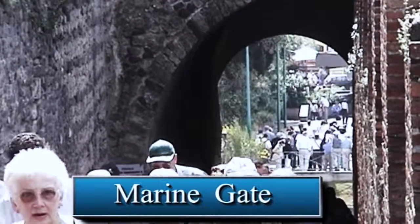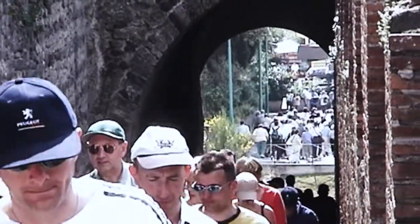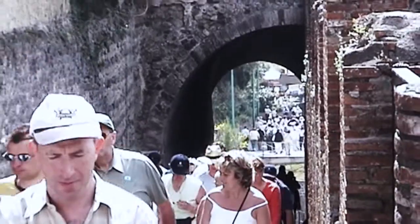This is the Marine Gate, Porta Marinara, one of the main entrances into the city. The sea originally was much nearer than it is now and would be right by that gate.